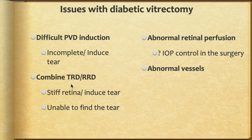Now, in summary, what are the issues pertaining to these diabetic eyes? They usually do not have a complete PVD, especially after they have received a pan-retinal photocoagulation. What happens during the induction, we can induce a tear because they usually have very strong vitreoretinal adhesion. For combined TRD, RRD, sometimes the retina can be quite stiff.